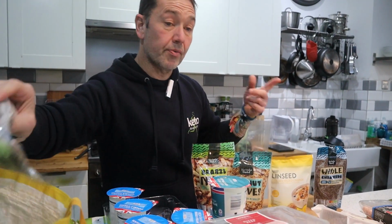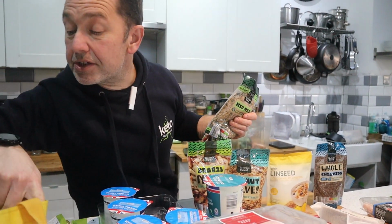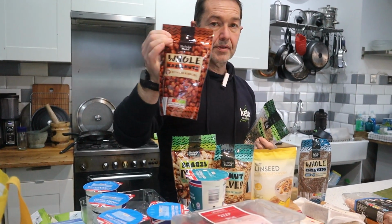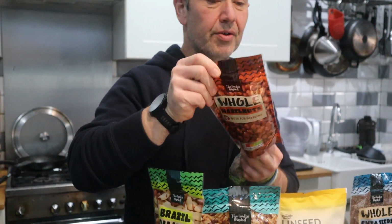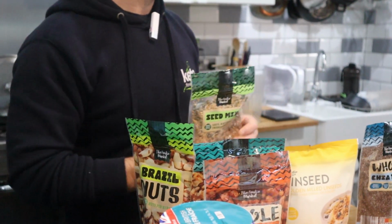So Brazil nuts, one of the lowest in carbs. Do you know what? I actually thought they were almonds. Hazelnuts. Honestly, how do you not read the packet? I have no idea. Hazelnuts, which we like to roast and crush down, and add into bits of yogurt or whatever.